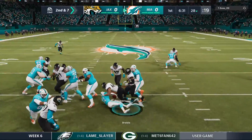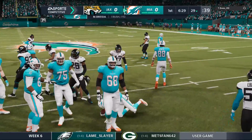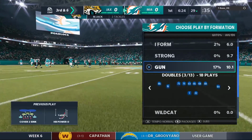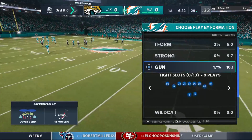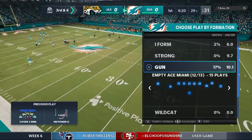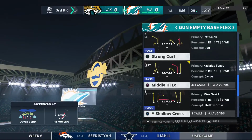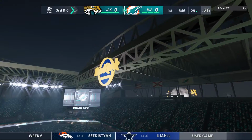Here's the first carry from Matt Breida. And not much. Maybe a yard up to the 29. Well done to sniff that out defensively. He had it diagnosed pretty quickly. I love that description because diagnosed is perfect on that one. Read his keys, made the play, and he couldn't even get going moving the football.